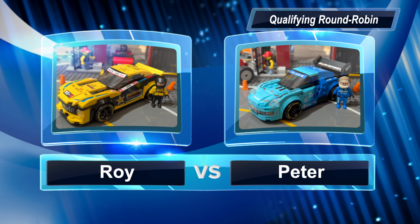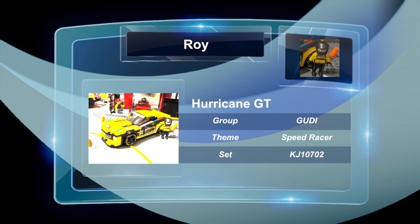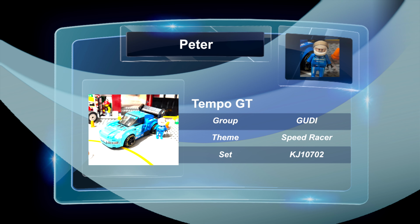Our next race, we have Roy versus Peter. Roy drives the yellow Hurricane GT from GUDI, while Peter comes driving in the baby blue Tempo GT.